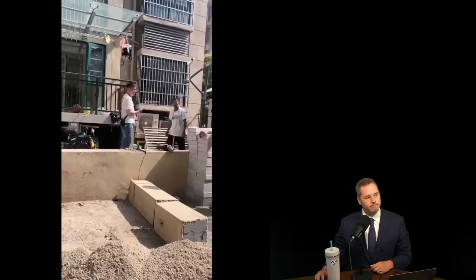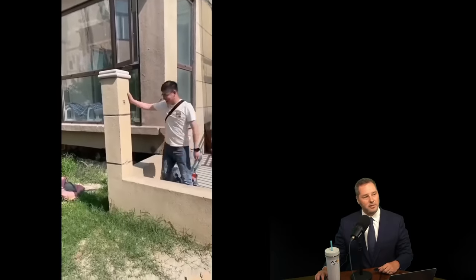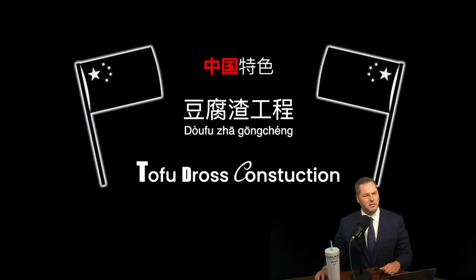Interesting. This is obviously not properly constructed. There's no rebar in there. And so they probably used it for fake crops. Yeah, that's not what you want, especially if kids are playing around. And this is what we call the Zhongguo Tesi of Doufu Jia Gongcheng, which means tofu dross or tofu dreg or tofu slag construction. And this is something that plagues China all over.